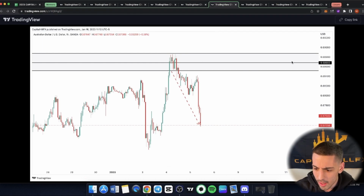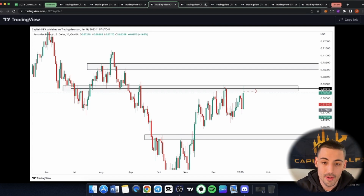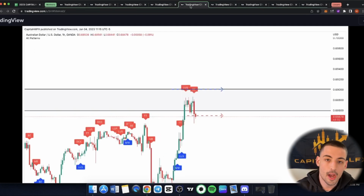This was probably, doing quick math with the entry and the take profit, near a 130 pip move, which ended up yielding around 2.2% of my account balance. And again, I called all of these trades live time. A lot of people may not be used to people actually trading live right in front of your face, but I do that every single day with my premium members.